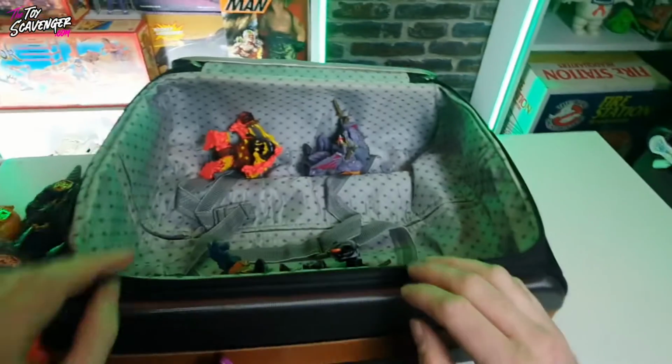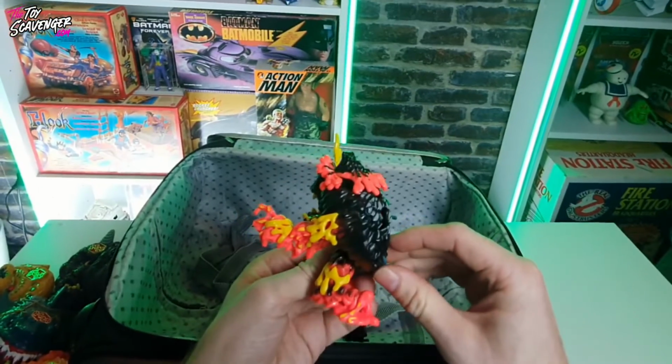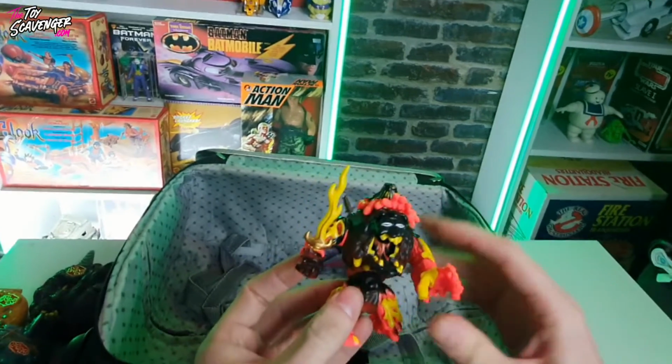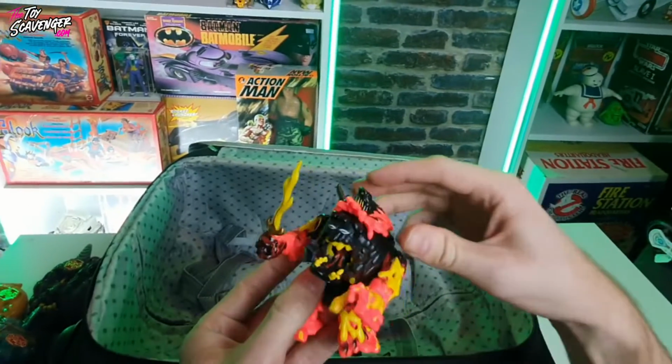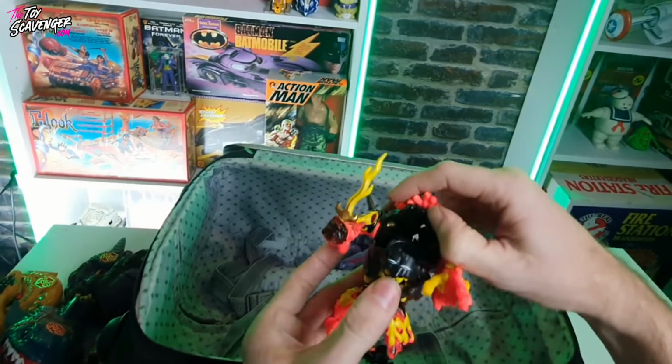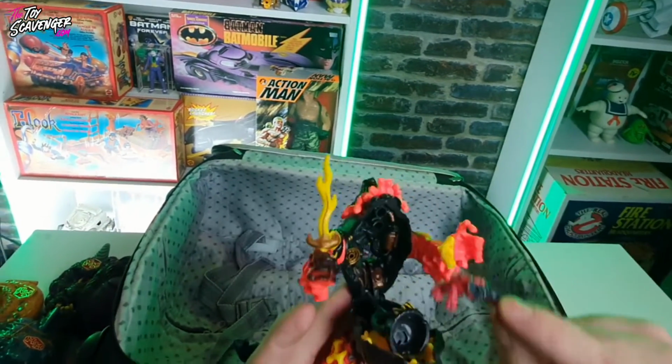Next one is Mighty Max Melts the Lava Beast. I like this one. Yeah, it really reminds me of playing World of Warcraft, this one. I know this came out before World of Warcraft, so I think it was the Fire Golems or something, but he's pretty good, you know. Fits in Moana as well, doesn't he? A bit of lava.